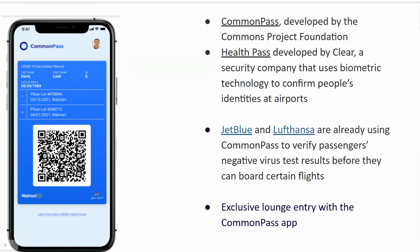What you're seeing here on the left is a QR code, obviously, and it records your vaccination status. So here dose 1 is Pfizer, with the lot number, the date that you got it, and which location. Here it's Walmart. Walmart didn't create it, but they partnered with the Commons Project Foundation, and this is called CommonPass, and they're the ones who developed it. They're also partnered with Health Pass, which is developed by Clear.